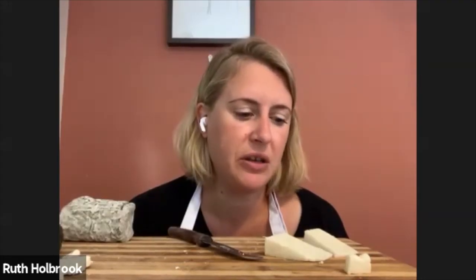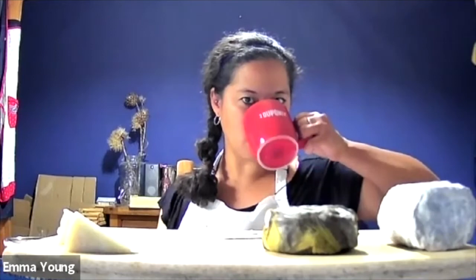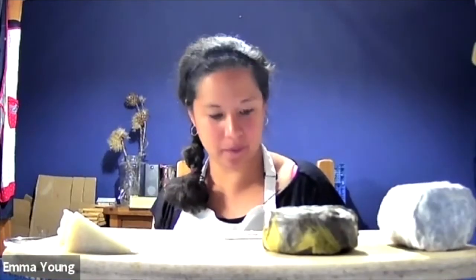It's quite unusual. To me, those characteristics, that fudginess, that, as you say, Werther's caramel, reminds me much more of a sheep's cheese, rather than a goat's cheese. But it's very nice. Yeah.